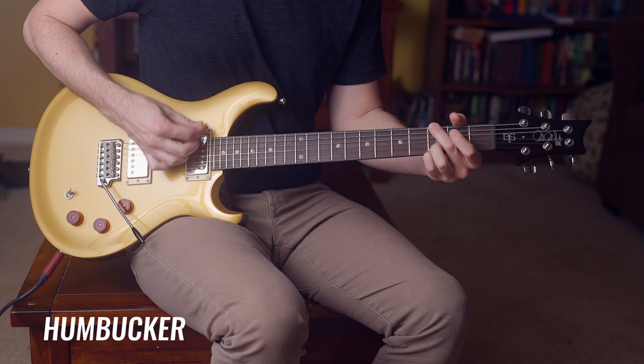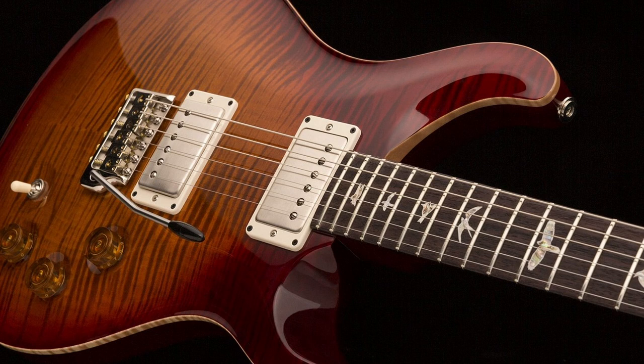Now, though I have played many PRS guitars, the core models of guitars in the past, I haven't played a DGT model before, so I haven't played both to see how both compare, but looking on YouTube, I watched a few videos of people who have, and they sound strikingly similar.